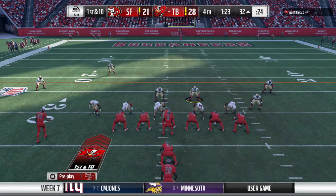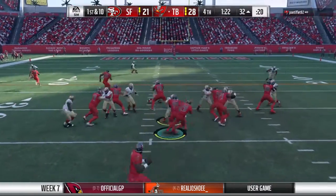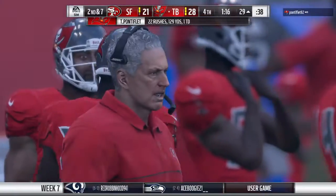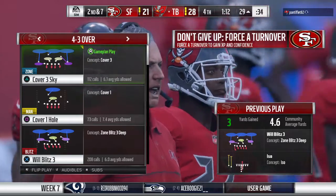Set. Blue landing. Blue landing. And he'll give it here to his running back. And he will cross the 30 down to the 29-yard line. Give him 3 on first down. It'll set up a 2nd and 7.